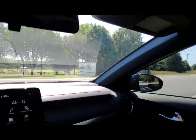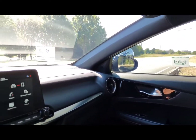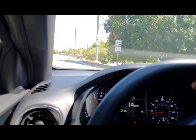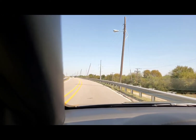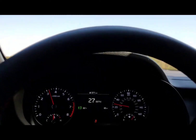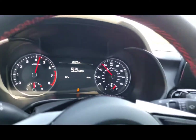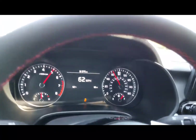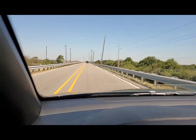Let this car go past us over here. The Subaru Forester. Alright, I'm gonna let him get a little space. And give it a quick pull. There's 60 something. Again, the car does pretty well. I mean, it's not fast.